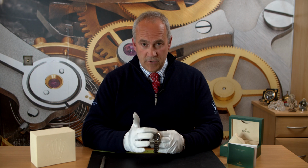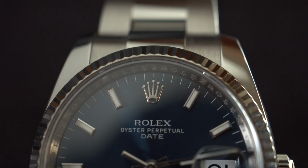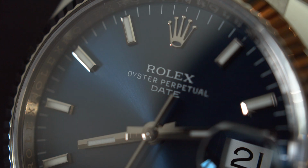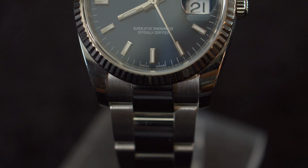Between the glass and the blue dial here, there's an inner ring which we call the Rehaut dial, and it has Rolex written on it multiple times, except for the bottom where there's the serial number engraved on it, and that actually matches the warranty card here, makes it very easy to check your serial number. But really, I think it's an absolutely beautiful watch.